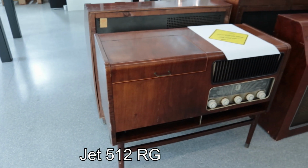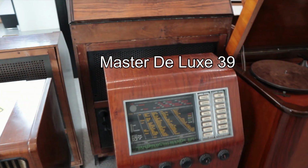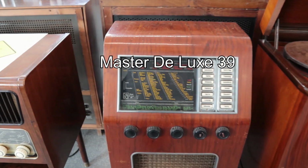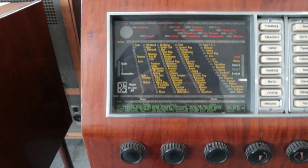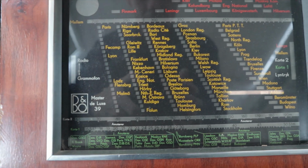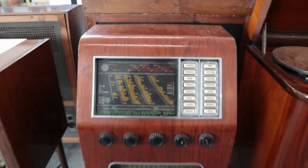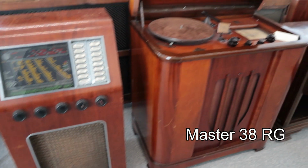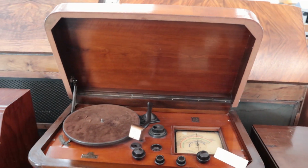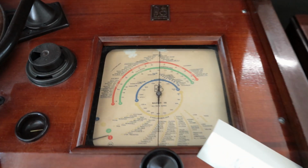Moving on, we've got some of the early radiograms and floor standing radios. I love the 1939 model range, the way that the radio stations were identified as individual buttons so that you could press a button and go immediately to your preset station. That was iconic and revolutionary at the time. And here we see the craftsmanship of these wonderful old systems.